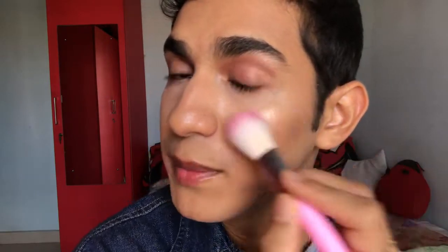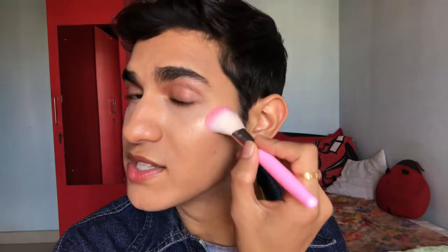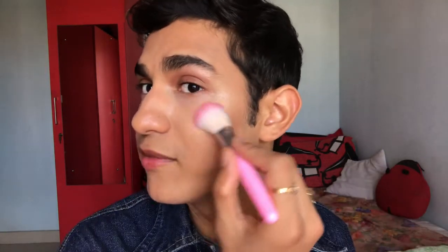So now I'm going to press in the powder with the brush itself. I'm going to blend it out a little and press in the powder. If you're using a highlighter that has a lot of glitter on it, and I personally don't like highlighters with too much glitter, this step is going to help you. When you press in the product, it's going to look more snatched, more airbrushed. As you can see, it does look better than when I first put it on.